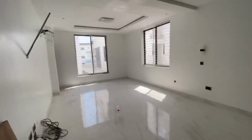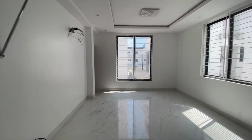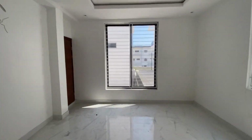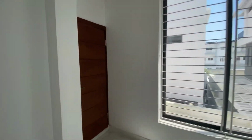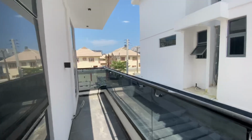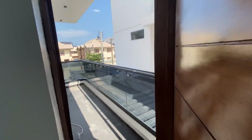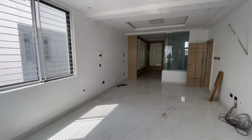This is another big room. In my opinion, this is not gonna be the master bedroom because it is huge. And oh, there is a balcony. Probably the master bedroom. Except if there are two master bedrooms.